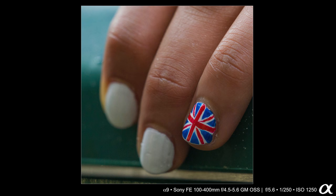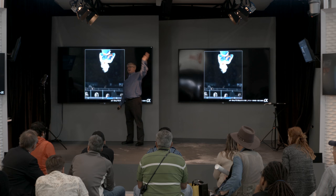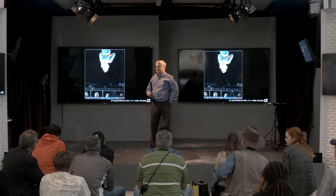Some of the surprising things I learned. This is a 100 to 400. But I saw this woman with her nails done up in a British thing. This is a Mexican long jumper. And I was able to take the 100 to 400, and it focuses incredibly close. This is a huge monster blow up from the 50mm 1.8. And you can still see every hair and every detail. And she's flying super fast across the top. She's doing a backflip up and over, right? And so you're capturing that and seeing some of the sharpness.